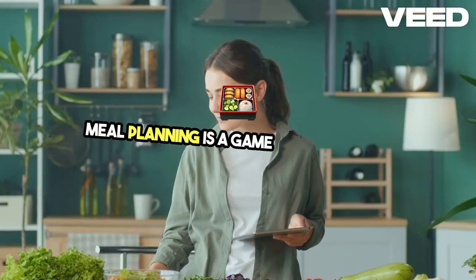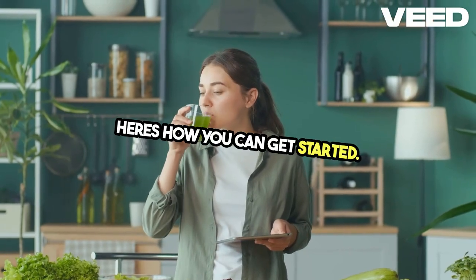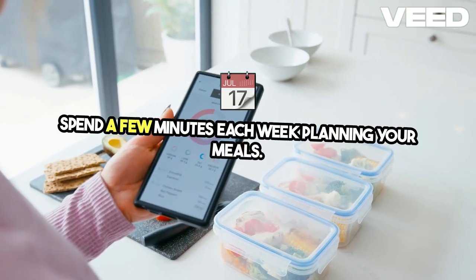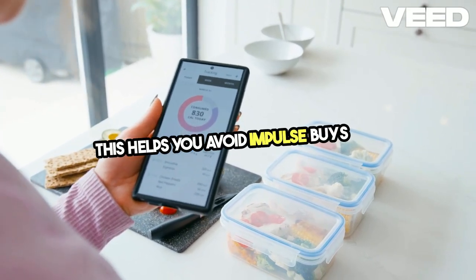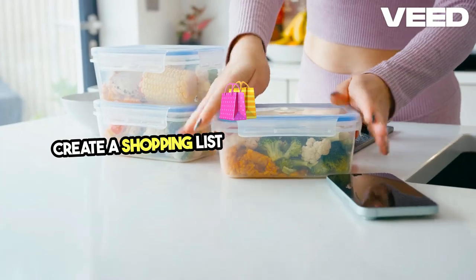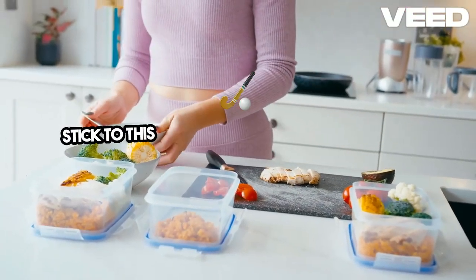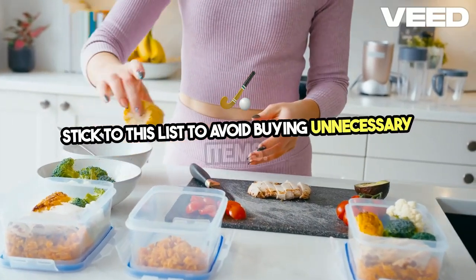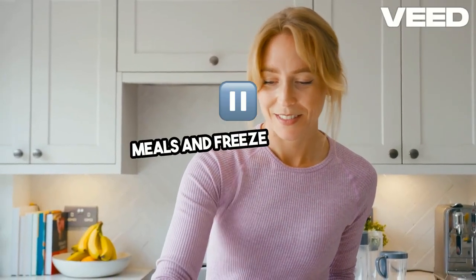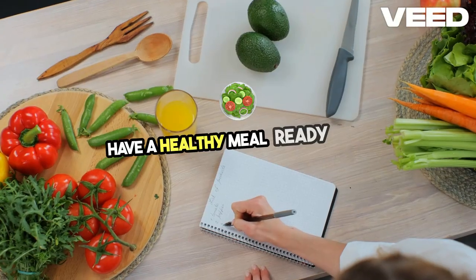Meal planning is a game changer when it comes to eating well economically. Here's how you can get started. Plan your meals weekly. Spend a few minutes each week planning your meals. This helps you avoid impulse buys and ensures you're eating a variety of foods. Create a shopping list. Based on your meal plan, make a detailed shopping list. Stick to this list to avoid buying unnecessary items. Batch cooking. Prepare large quantities of meals and freeze portions. This saves time and money, and you'll always have a healthy meal ready to go.